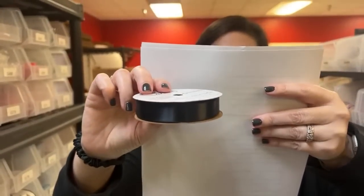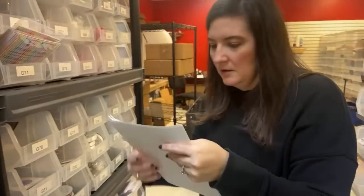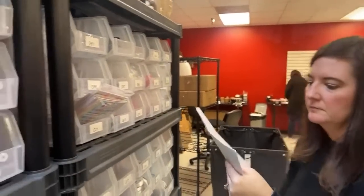G101, which is also the 5/8 inch satin black. Beautiful. Tamitha just linked the whole ribbon selection. That's cool. We do have really pretty ribbons.